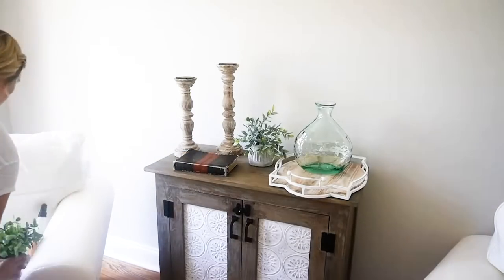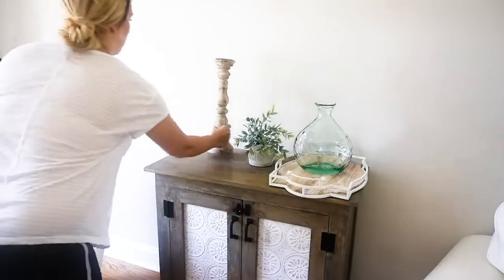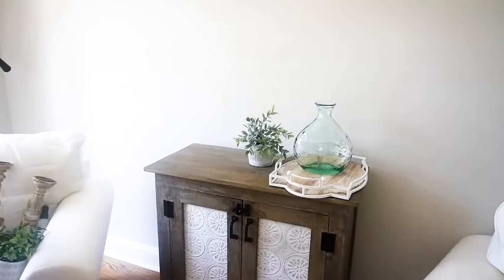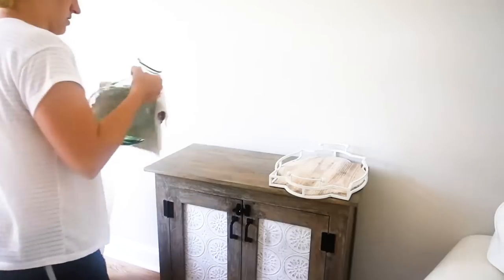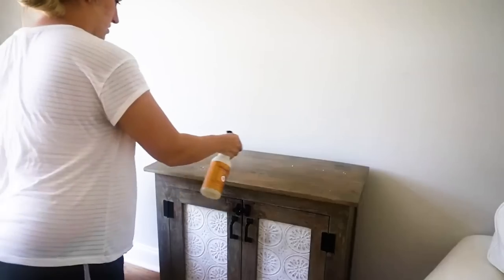These were just a few decor pieces that I didn't put away with my summer decor. I left them out because I knew I would use them throughout the year. So I'm just wiping those down, as well as this little table, with the Mrs. Meyer's all-purpose spray in the apple cider scent.